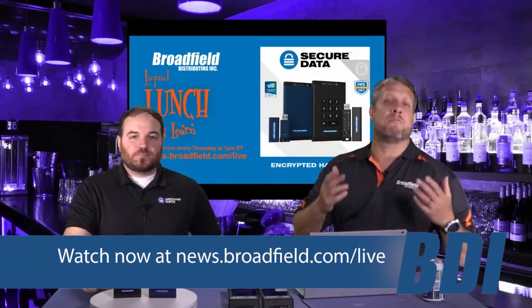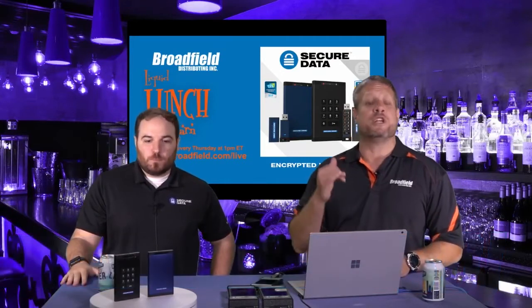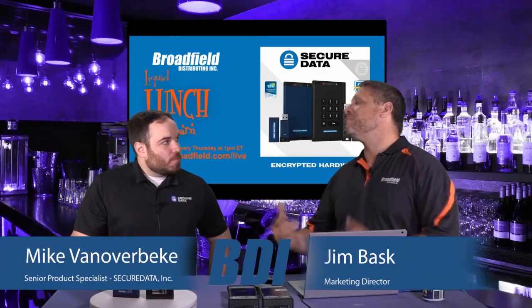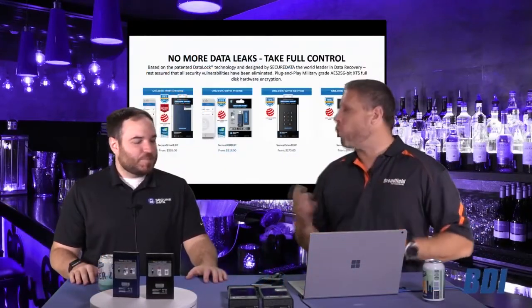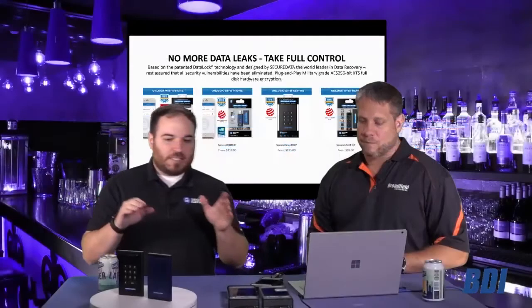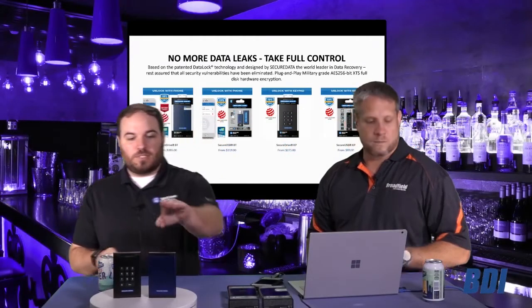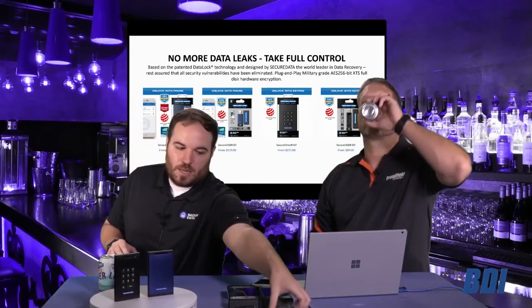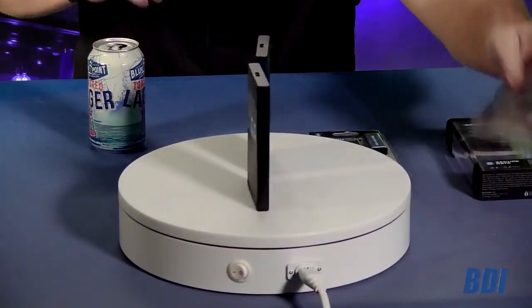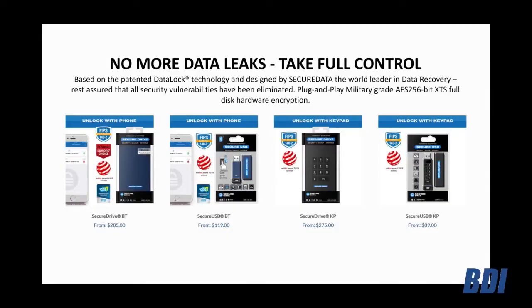Again, I want to announce that Broadfield is now the proud distributor for Secure Data Drives. The cool thing about Secure Data is you guys bring something new to the table. There's basically four different drives that we're launching. There's two USB flash drives and two hard drive models. Yes, essentially there's two different forms of authentication. So you see here the secure USB BT, I'm sorry, the secure drive BT and the secure USB BT, and the secure drive KP, which stands for keypad, and the USB KP, which stands for keypad as well.